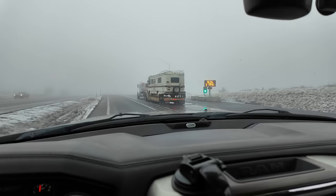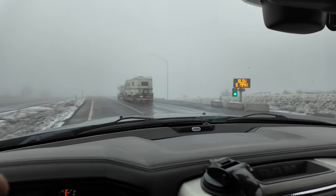Looks like we're all clear. Good to go. This is nothing against DOT officers or scale officers in general. I've got no problem with that. I am all for keeping trucks safe, keeping the roads safe. Fine with me, but that right there was not okay.